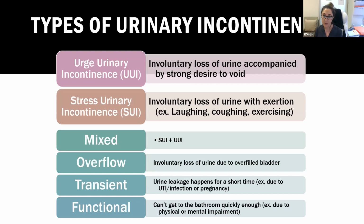Then you have mixed, which is a combination of both stress and urge. And we see that a lot too. So it's not uncommon to see both of those at the same time. There's also overflow, which is the involuntary loss of urine due to an overfilled bladder. This happens more in males than females. A lot of times the cause, again for men, is an enlarged prostate. So again, it's something that's blocking the urine from coming out.